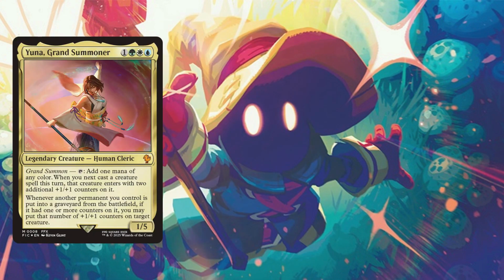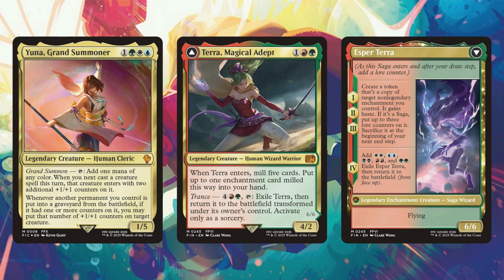Tidus Yuna's Guardian is appearing in builds around Tom Bombadil too, and those decks are gaining popularity thanks to the new Saga creatures contained in the Final Fantasy products, and Tidus is in deck lists around Terra Magical Adept / Esper Terra from the main set.